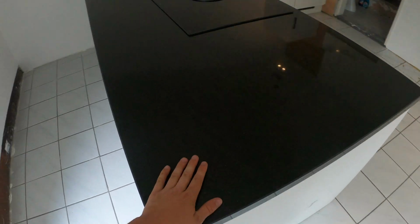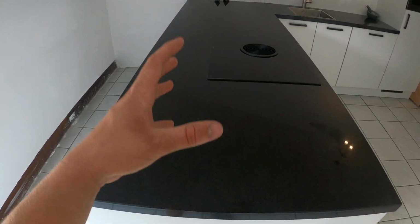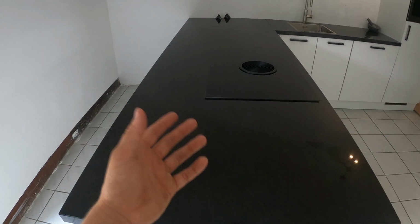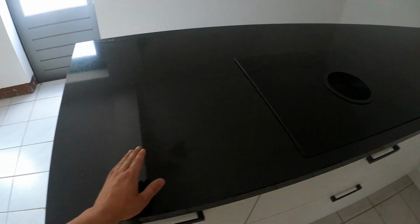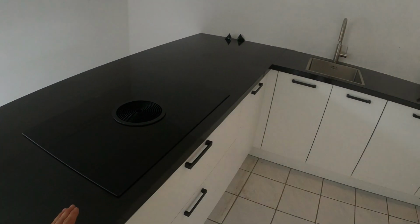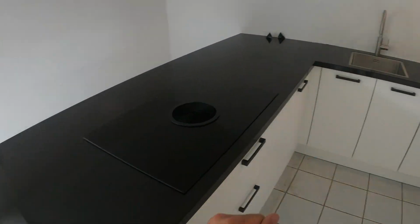I wanted marble first, but the truth is, he said as well, marble takes over the entire eye of a kitchen, and it pretty much needs to have everything nice around marble, so that was a no-go. And yes, you notice straight off the bat, it's very, very spacious. Yes, and I got this for a reason.